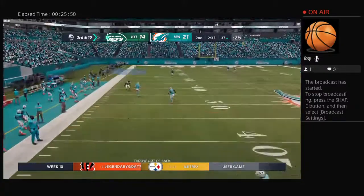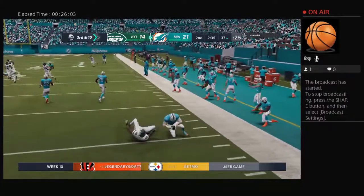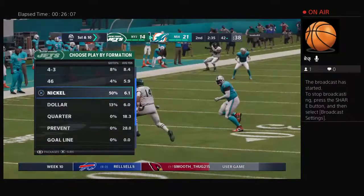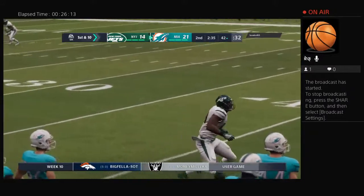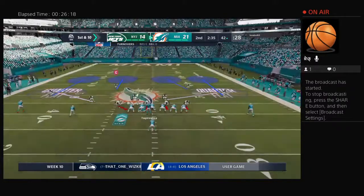Being chased out left. Into double coverage, and it's intercepted. Picked off near the 42. And they will take over possession of the football at their 42-yard line. The Dolphins take over 1st and 10 at their own 42-yard line. 1st down Miami as they get set to start the drive.